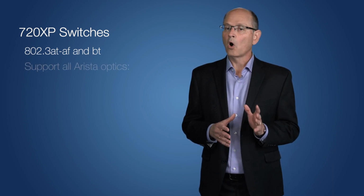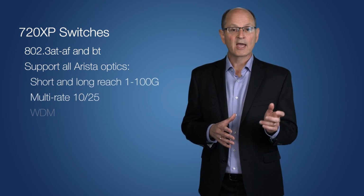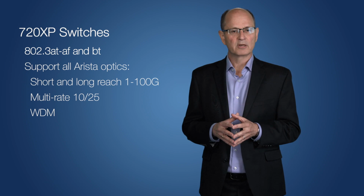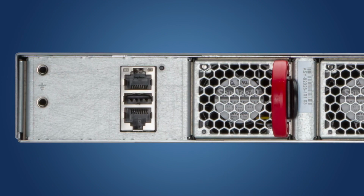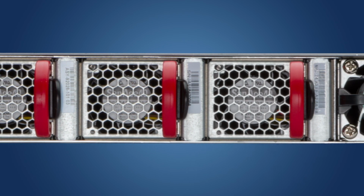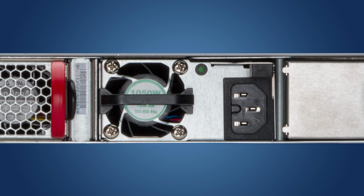They also support all Arista optics, from short and long reach 1 to 100 gig, multi-rate 10 to 25, and WDM. The flexibility of packaging and interface options helps administrators optimize their budget for their custom campus use cases. The 720XP series switches only require 140 to 175 watts to operate, but they come with optional 650 or 1050 watt power supplies to fully power all the switch's PoE interfaces.